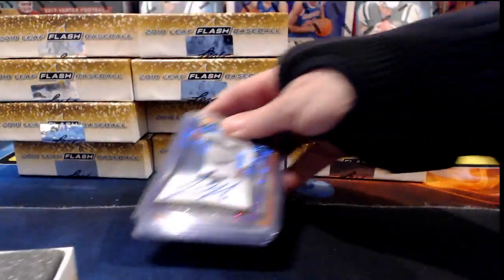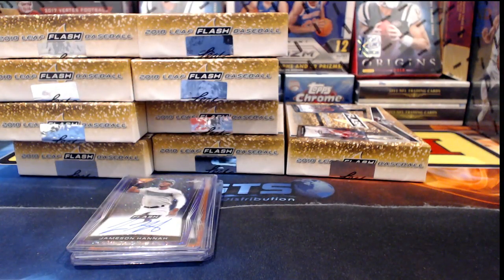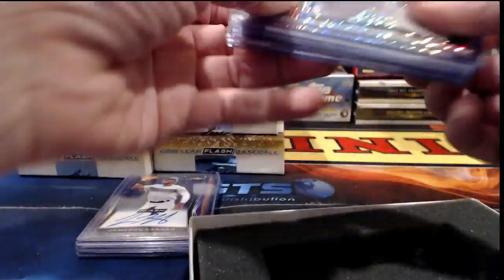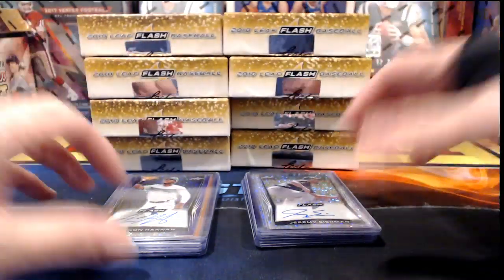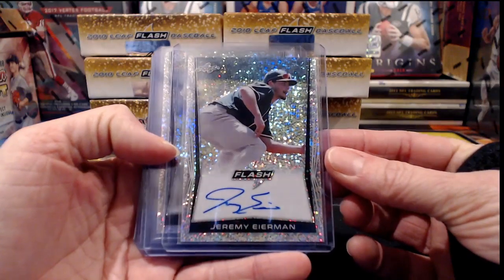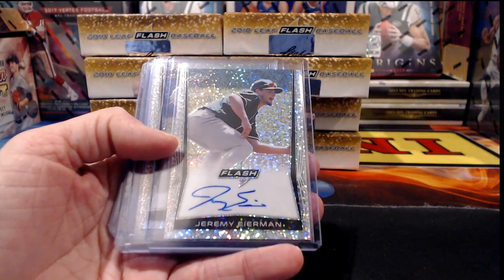And, well, the reason you haven't seen Flash, Marty, is it is relatively new for Leaf. I mean, they had it last year in football. This is its first go-round in baseball. We didn't have Flash baseball last year. So if you broke Leaf football, you probably kind of knew what to expect. But if you don't typically break anything but baseball, yeah, it's going to be its first go-round for baseball.